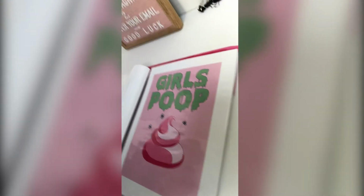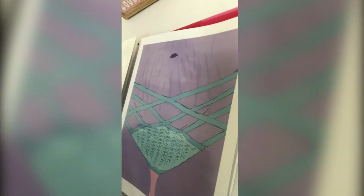So here I have some. Here's a drawing that I've made. And this is another print of what is on the wall. And here is another. And this particular one is foiled. And here's another one of a little kitty.